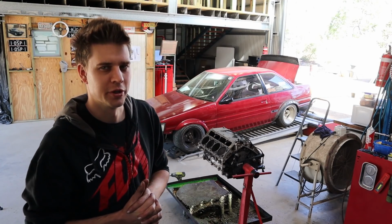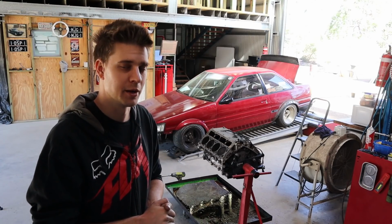And that's pretty much the rundown of what the plan is for this engine combo in this car and what our plans to do with it are.